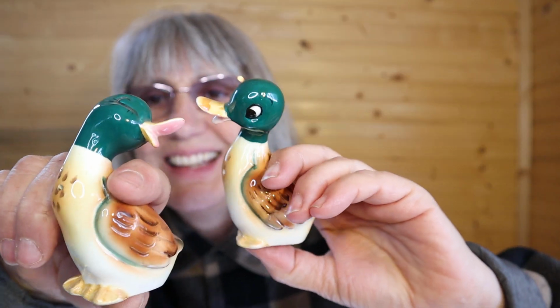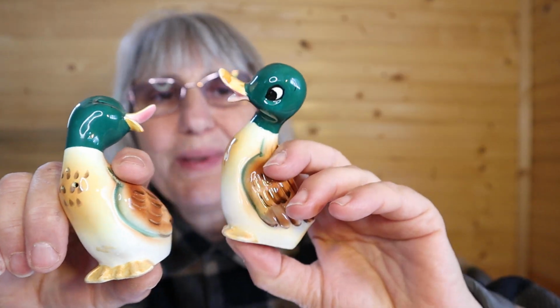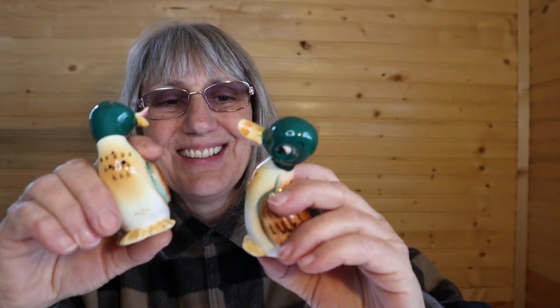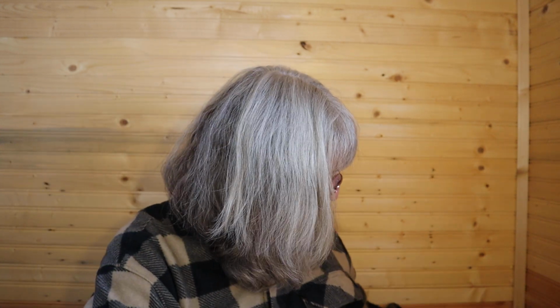I showed these on my Instagram the other day, and they're also from Japan. Look at these guys. So happy. So that's a nice set. They look like they're in really good condition. Her eyes are closed with long eyelashes and his are open.